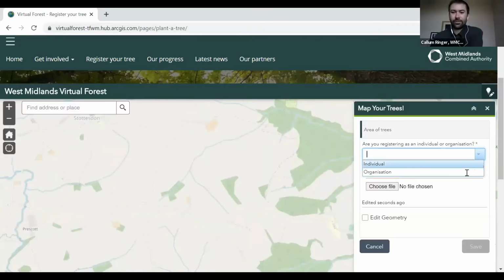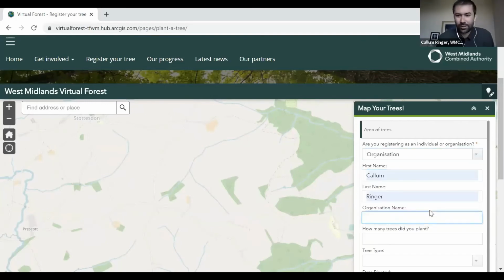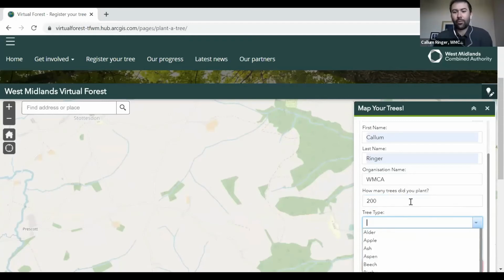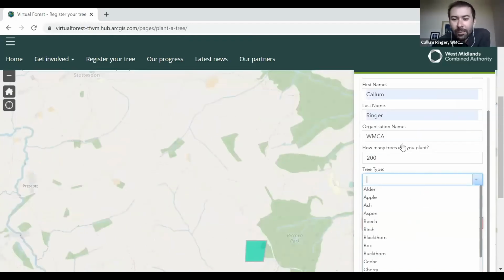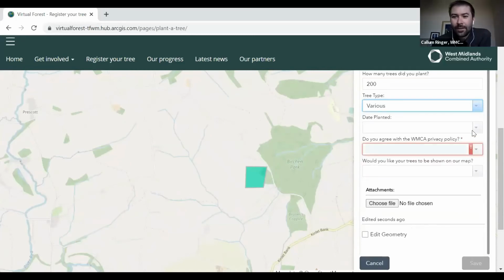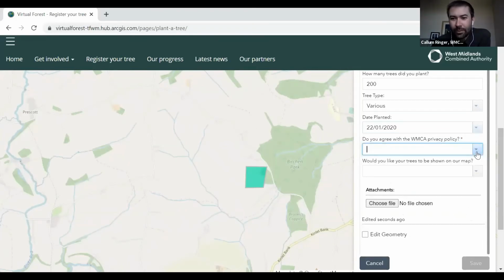So we'll do it as an organisation, and we'll go West Midlands Combined Authority. How many trees did you plant? You planted 200. And tree type. So there will be a list here. This is, I think, going to be updated ahead of the launch, but I'll put in various, and I'll do that in the last tree planting season as well. So there we go. Agree with the policy. Yes. And yes. And we're done. And it's as simple as that.